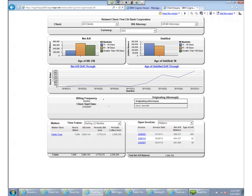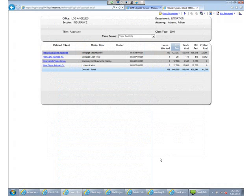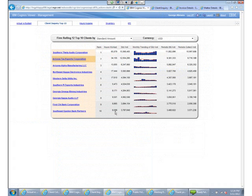Thinking about this from a different perspective, I could be getting on a call or walking into a client meeting, and I may want to understand or look into more of a client inquiry view. And I can do that by going to the Client Inquiry tab. The following tab presents information about your top 10 clients, but you can drill down and find out information about all your clients.